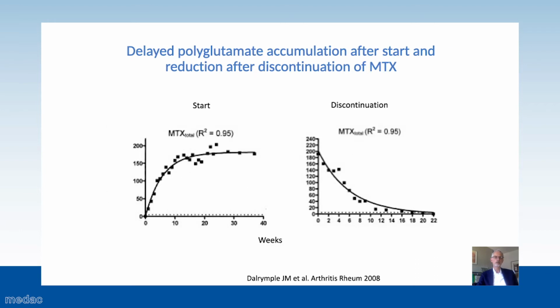And this reflects very much as well the clinical course of MTX treatment. So you don't have an immediate effect like with prednisone. It takes a while, but when the activated polyglutamated methotrexate is accumulated in the cells, then you have a stable effect.